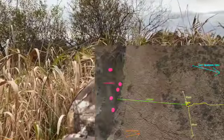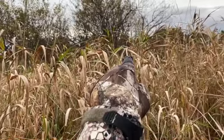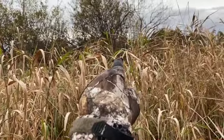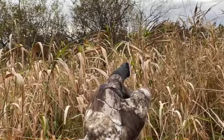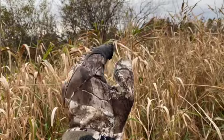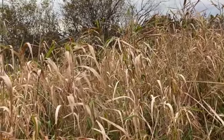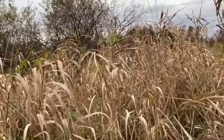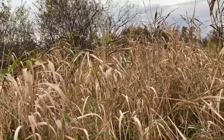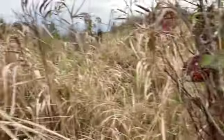And the most bedding sign is straight through this clump of brush, which is kind of nice. I'm going to use that as front cover. I can just barely see through some windows in there. When it gets to that last 45 minutes of light, I'm probably actually going to stand. I've got enough back cover here. I think I'll be okay to blend in.